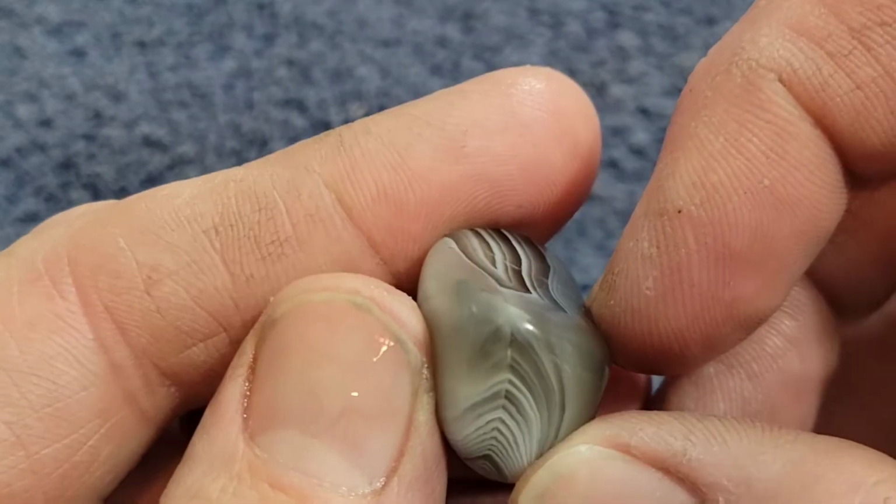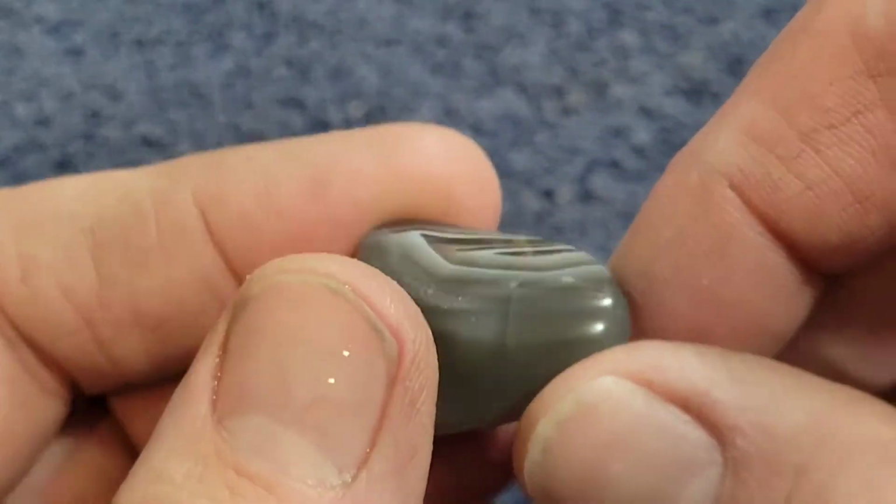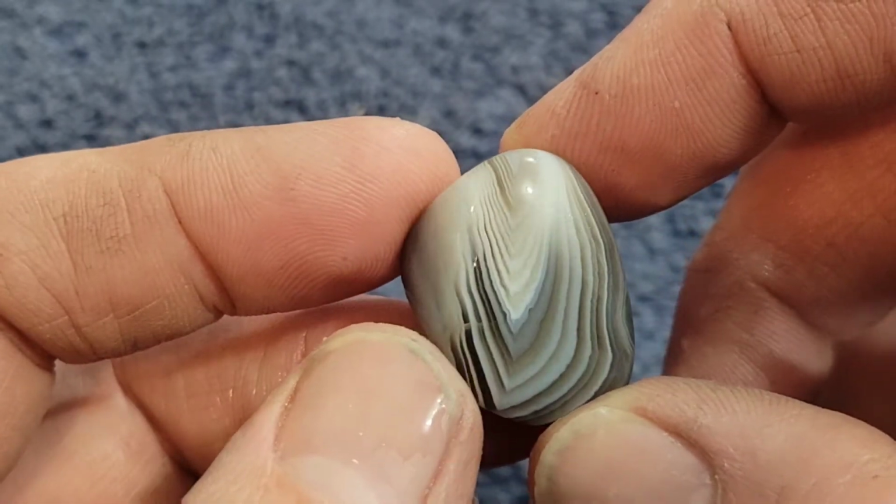So it's something we're not going to get rid of. I guess there's a little, well, I don't know if that's a line or a fracture, but there's definitely one right there, and it goes pretty deep, so we're not going to get rid of it. So we're just going to move it on because it has a nice pattern on that side.